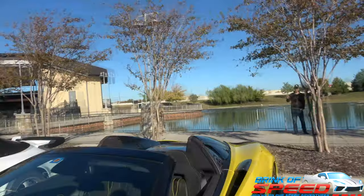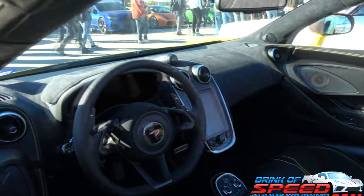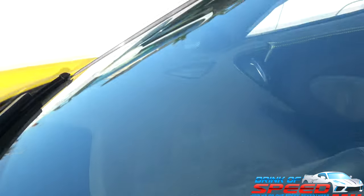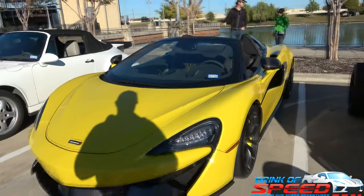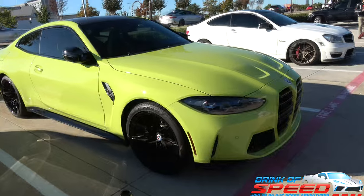See what I mean about McLarens having full Alcantara interiors? See that dash? You can see it better through the windshield. But that's full Alcantara, just like the 70th anniversary edition C8 Corvette. This is a cool looking BMW right here. It's an M4 competition.